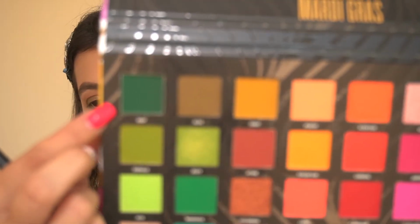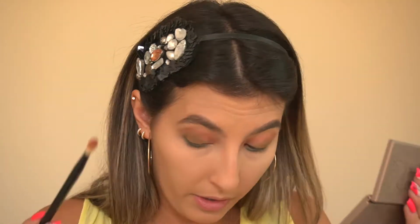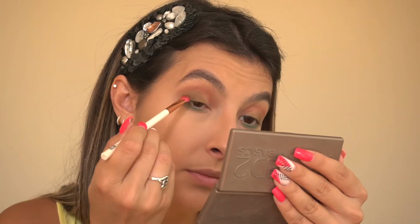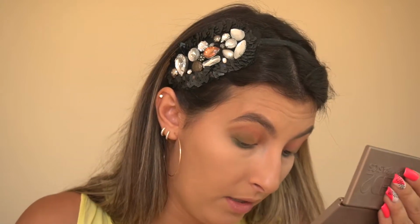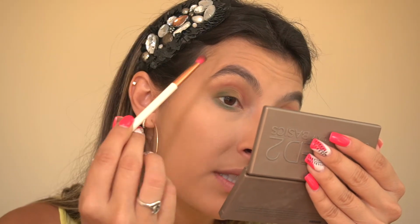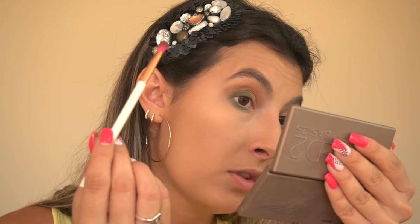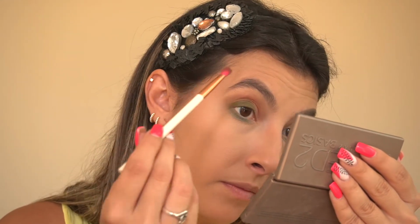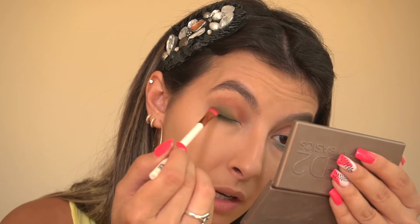Okay, now it's time to add maybe some more green. I'm gonna go ahead and add this dark green, which is called Envy, and it's this one right here. It's very, very pretty. So I'm gonna add this on my outer corner real quick. This is a really pretty green. It also has a bit of a fallout, but that's okay. Oh yeah, this one has a ton of fallout. Okay, maybe it's not okay. But it's very pigmented. So I'm just gonna add it on the outer part of my eye and bring it upward maybe.